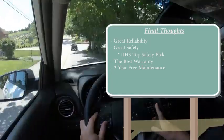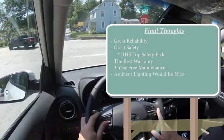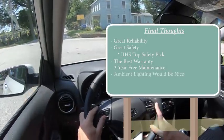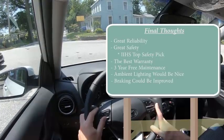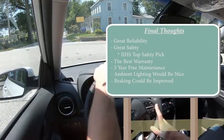Only constructive criticism I can think of really for the Kona is ambient lighting. That would be kind of cool to have, especially at this price point. And of course, the braking could be a little bit better as well. Maybe a little bit firmer of a braking feel. Definitely an increase on the 60 to 0 stopping distance would be nice as well.